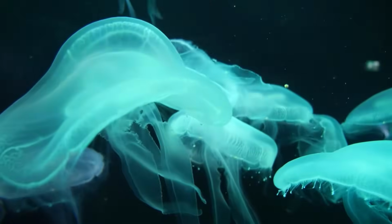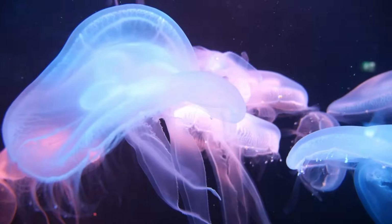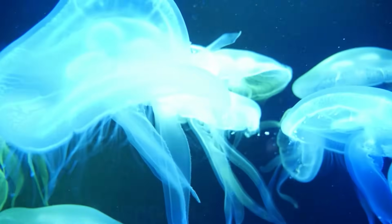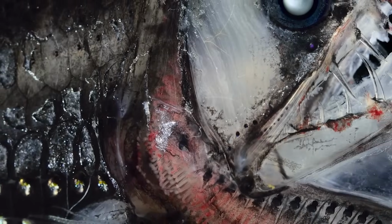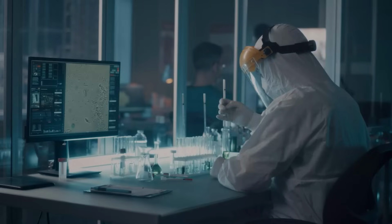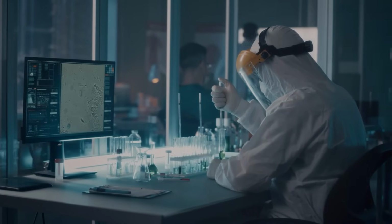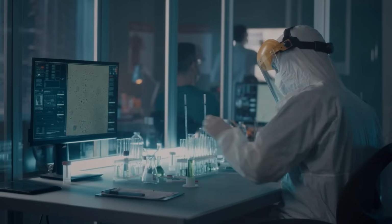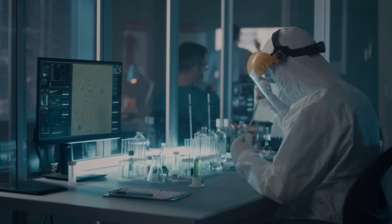From bioluminescent jellyfish to gigantic squid, these creatures have developed unique adaptations to survive in their extreme environments. This biodiversity could be of particular interest to extraterrestrial beings. Studying these life forms to better understand the limits of biological adaptation, and perhaps even to glean insights for their own survival on other planets.